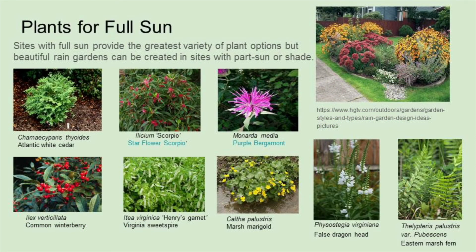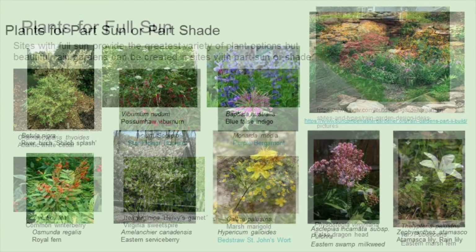Here are just a few examples of the many plant options for rain gardens receiving different amounts of sunlight. Landscape design and plant preferences vary widely by individual taste.